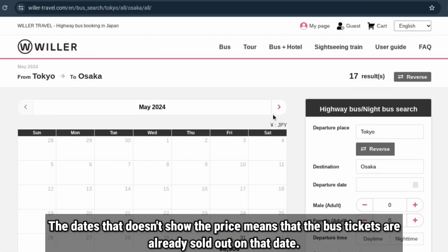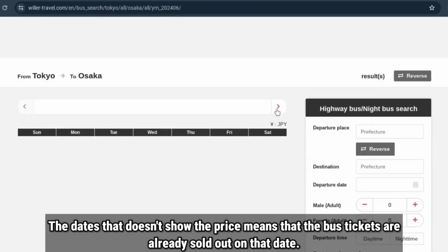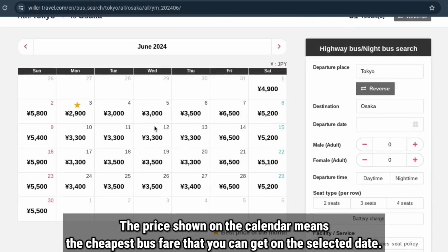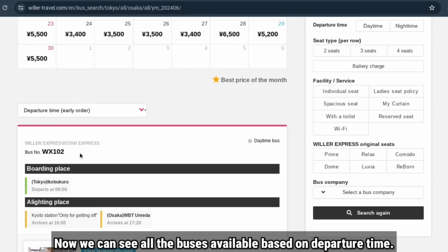The dates that don't show the price mean that the bus ticket is already sold out on that date. The price shown on the calendar means the cheapest bus fare that you can get on the selected date. Now, we can see all the buses available based on the departure time.